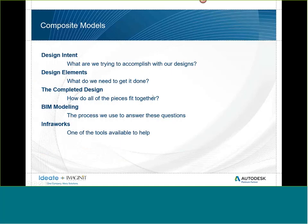This is something that is a review from our previous session as well. Our composite model, or the reason why we're now looking at models as opposed to two-dimensional designs or two-dimensional plan sets, is to communicate that message. What's our intent? What do we need? What is going to make this work? These are all questions. These are all targets of why we create our designs and why we do the things that we do as engineers and architects and designers. So why or what are we trying to accomplish? And that's one of the big things.